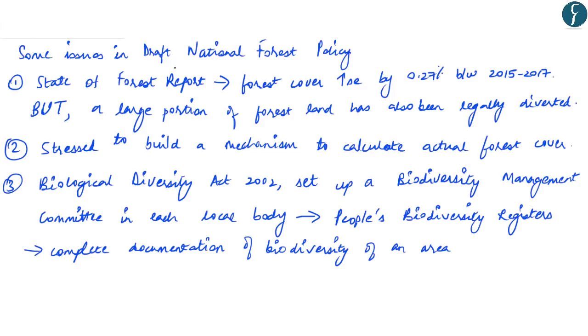So with the help of this discussion, we understand the issues that have been raised by the author in this article, that the forest cover has increased by 0.27% between 2015 to 17, but at the same time, a large portion has also been legally diverted. Hence, there is a need to build a mechanism to calculate the actual forest cover.